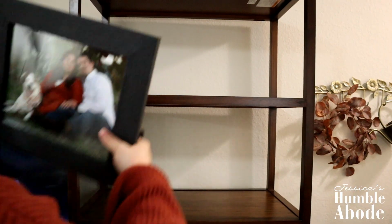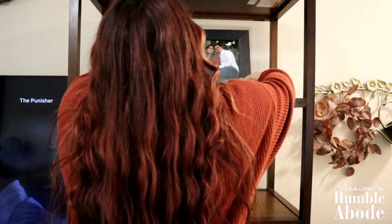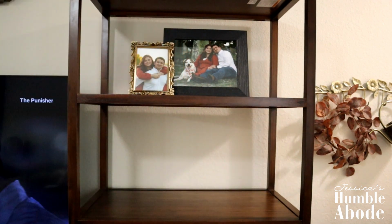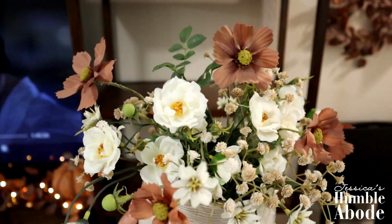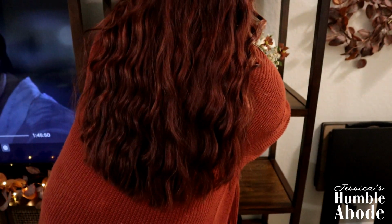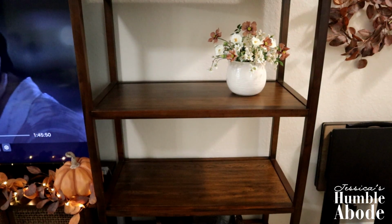Now I'm back to doing the bookshelves. As you can see, we were watching The Punisher, but after dinner I was like, let me pause it so I can put the rest of the decorations up and just get the filming done. I am going to make it similar to the left side, but not exactly the same, which is what I always try to do. So I have family photos on the first shelf. I'm going to put some florals and a pumpkin and a coffee table book over here, and then books on the third shelf.